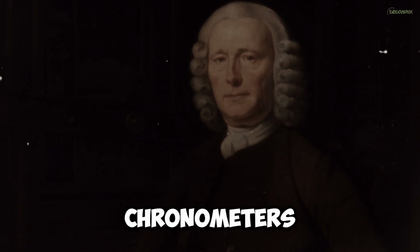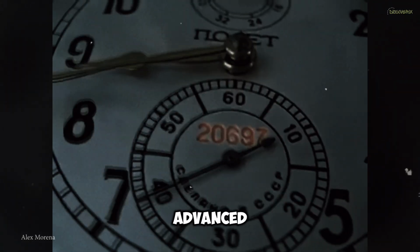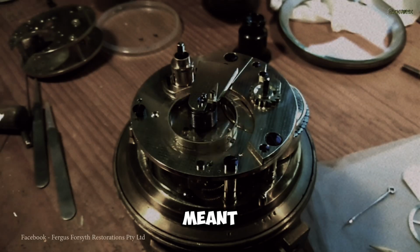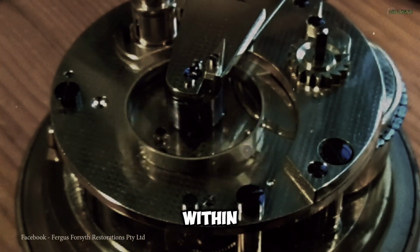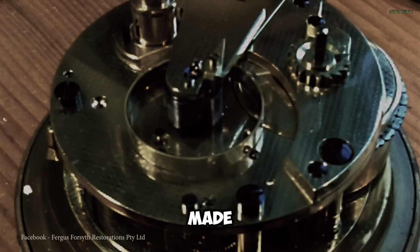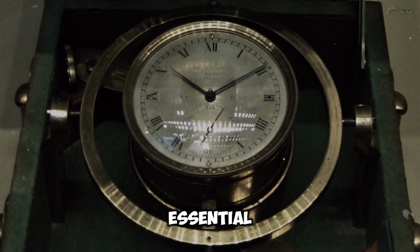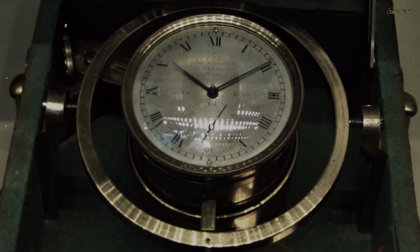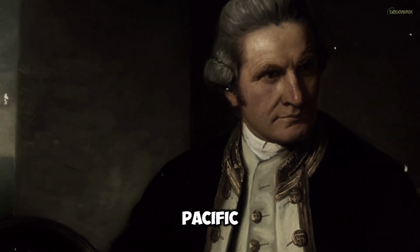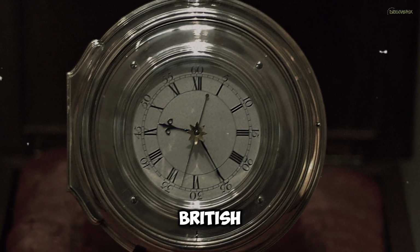The first marine chronometers were designed by John Harrison, using an uncompensated balance wheel and an advanced escapement mechanism to ensure the device kept accurate time. This meant that sailors could work out their longitude within a few nautical miles, which was a major improvement over previous methods that made the difference between a voyage's success or failure. It soon became the essential tool for explorers and naval officers, and it was Captain James Cook's successful use of one on his second voyage to map the South Pacific, which was done with unprecedented accuracy, that led to it being used across the British Royal Navy.